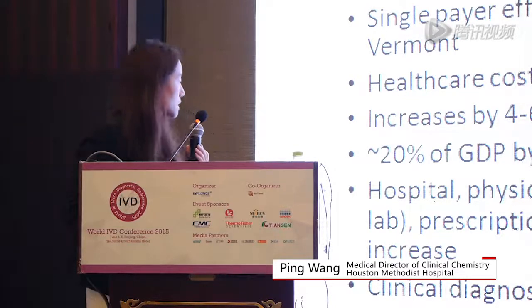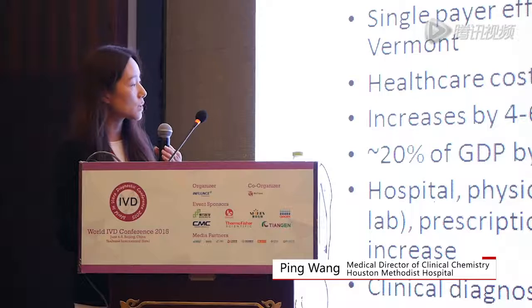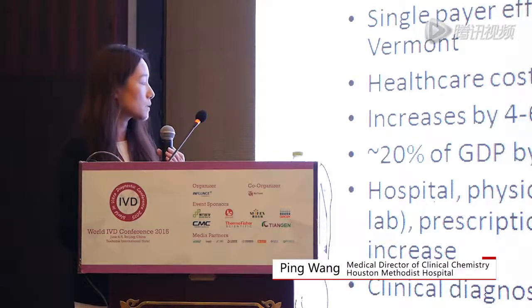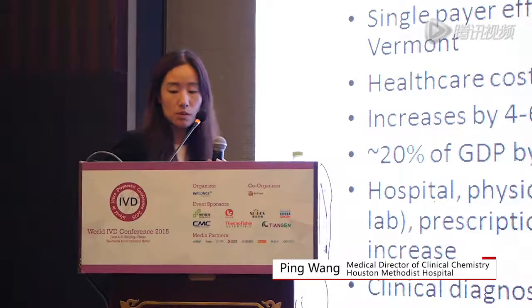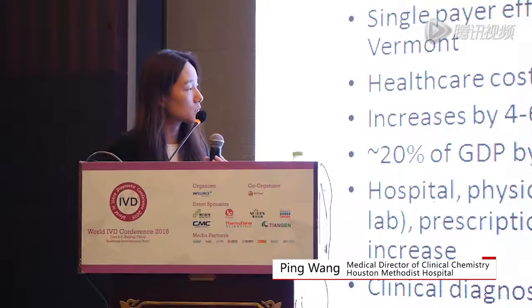So if we look at the clinical diagnostic market in the US, it's about $74 billion, or about 3% of this big pie chart here. So it's actually a small amount compared to the whole healthcare cost in the United States. However, this very small investment gives a big impact to healthcare, because about 70% of all clinical decisions are based on clinical lab testing results. So it's a very important industry, and I believe that investment is well worth the return.